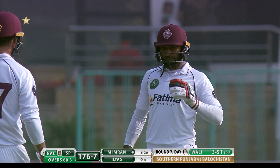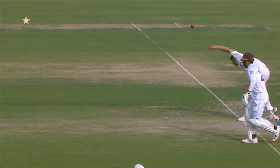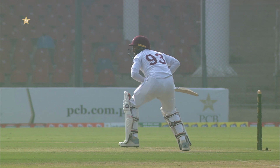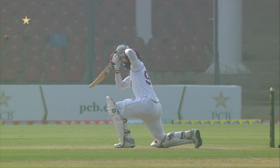That's a lovely shot. Cover drive, stylish, elegant, precise, timed well, executed brilliantly. Deserved 4 runs.